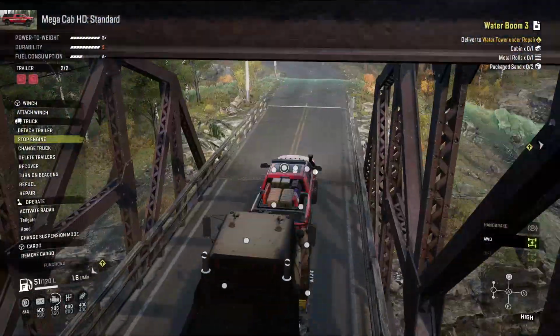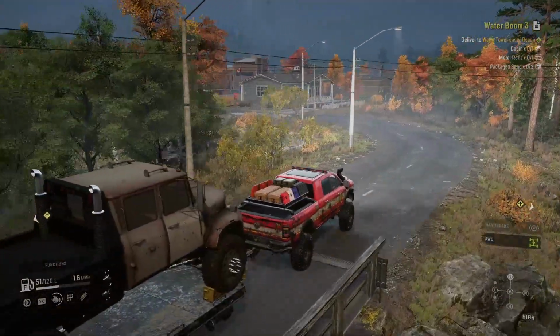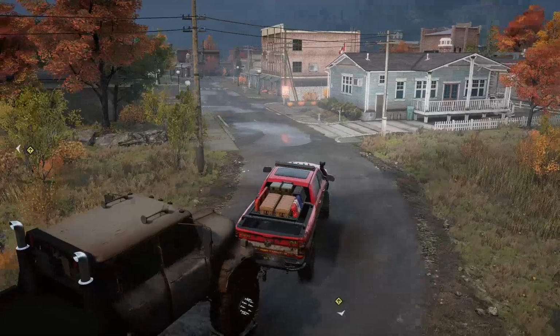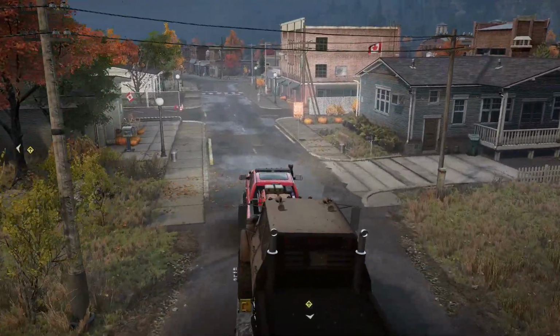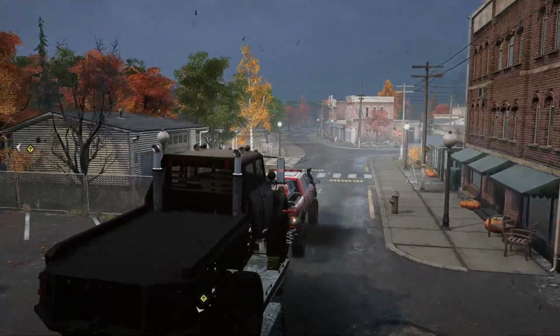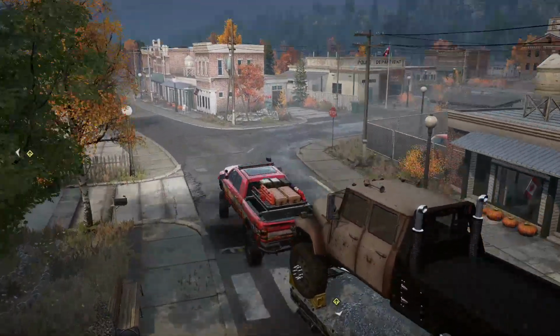Now that we're in town, though, I am going to go ahead and turn our flashers back on so everybody knows we're coming through. And we'll just give them a little bit of a horn honk as well, let them know we're entering town. That should be enough, right? That should be plenty.